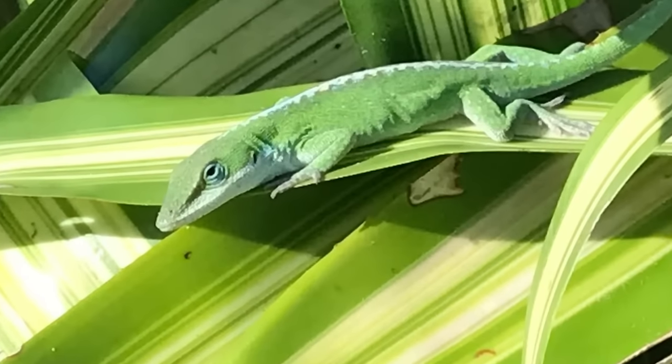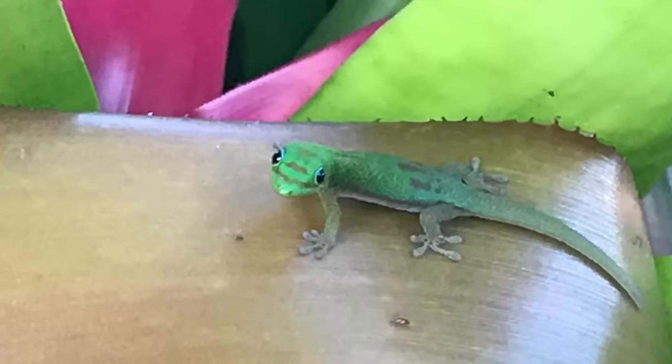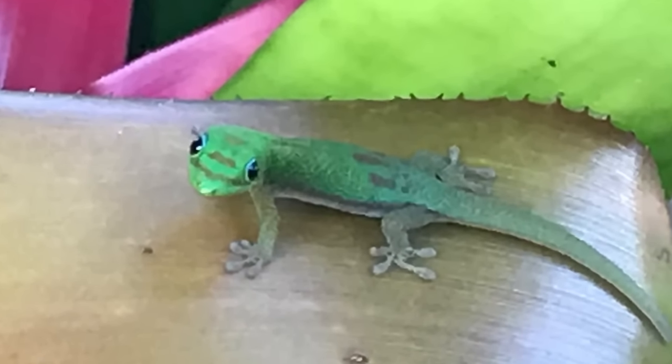Number 10 on my list is the Waimea Canyon. Don't miss this one. It has crazy, beautiful views. It's so peaceful. And if you're looking for a day just to take it easy, this is a great activity for you. We finally made it to Waimea Canyon. As you can see behind me, pretty picturesque.